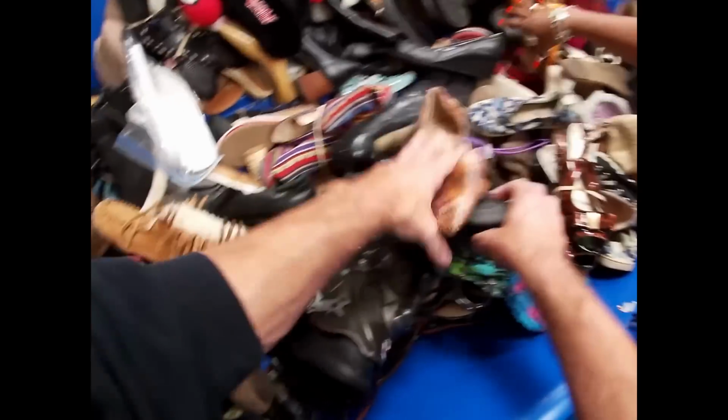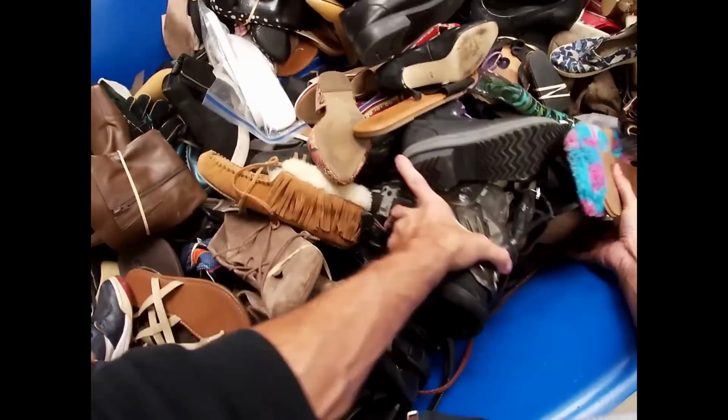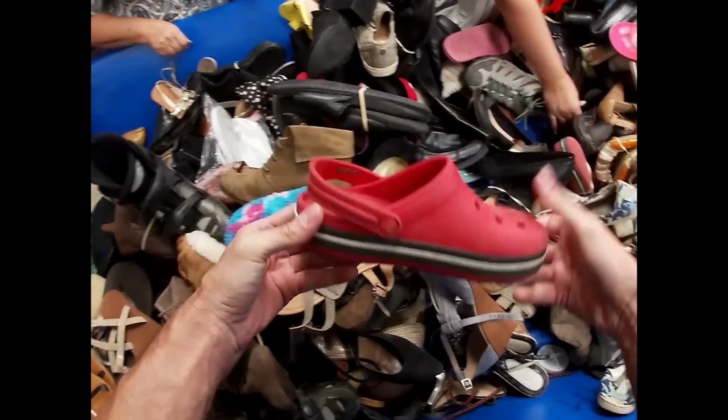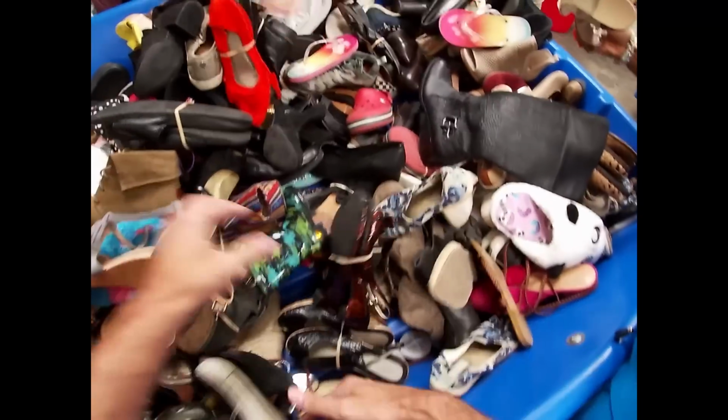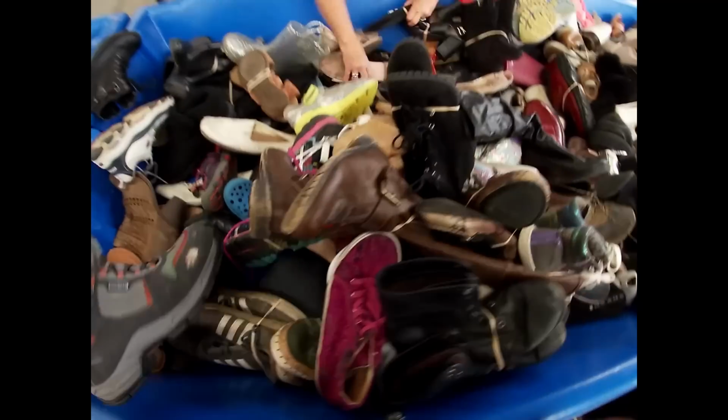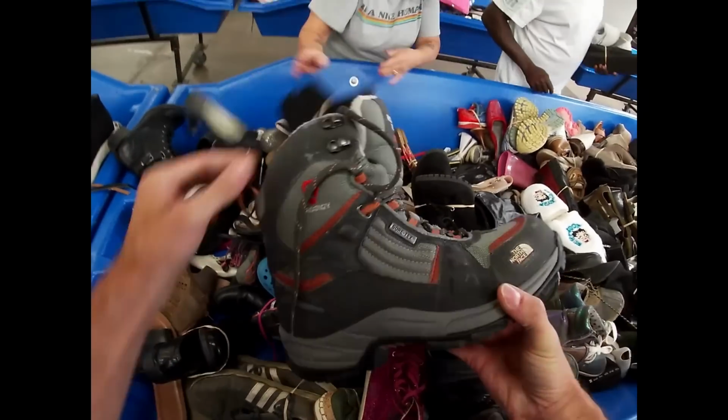So, pair of Jordans there. Those were youth. They weren't in that great of condition, so I left those behind. And then a pair of youth Crocs that could have been okay, but again, I try to stay away from youth where I can, because I just do not have good success with them.